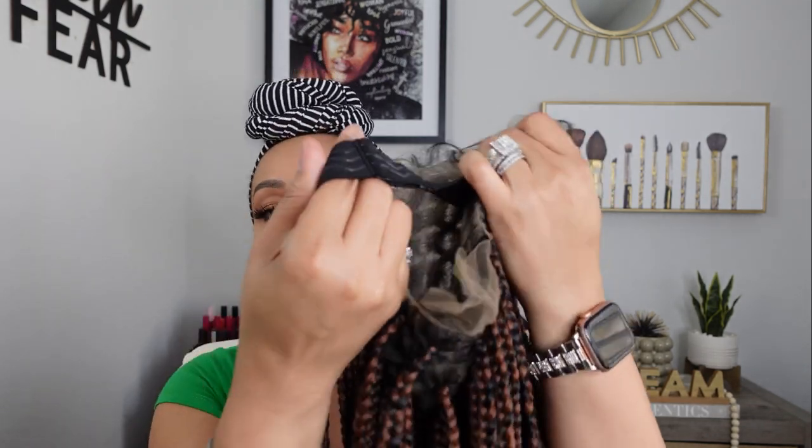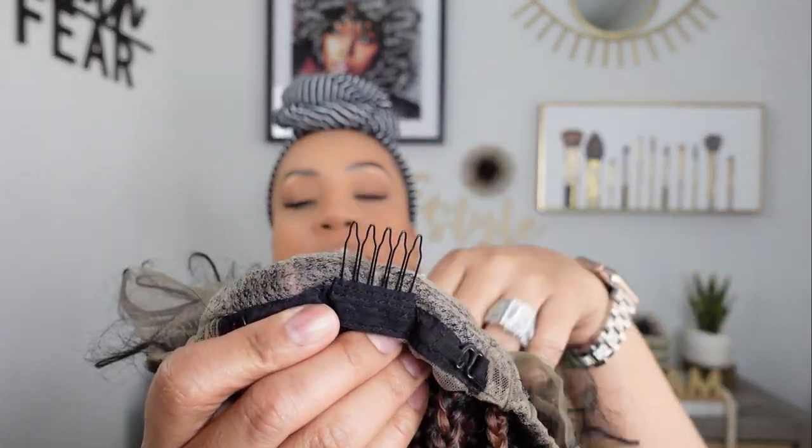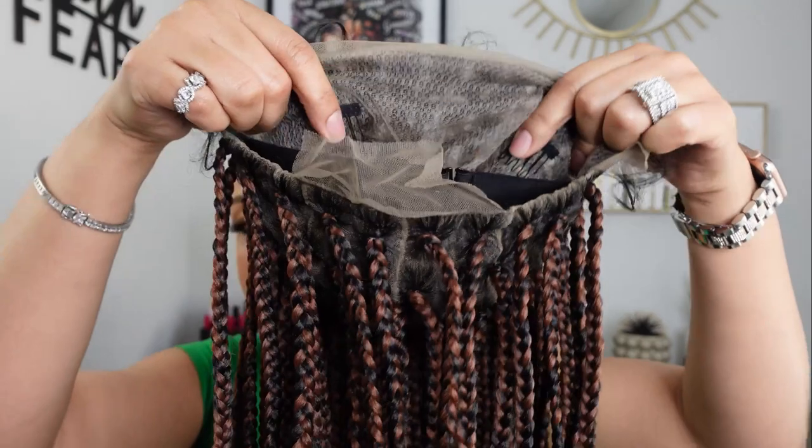Of course, this does have a band, an elastic band. It still has the adjustable straps in the back, a comb in the back, and of course you have combs right here on each side of the unit. So this one appears to be constructed very similarly to the ones that I've had in the past. We're going to go ahead and get through this together.